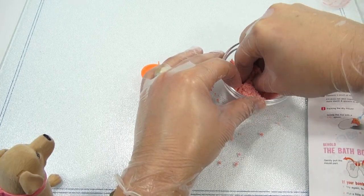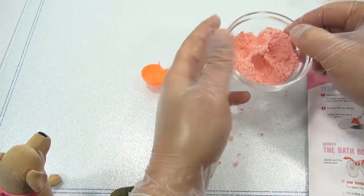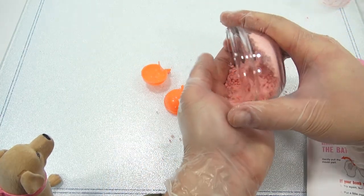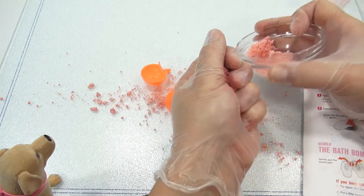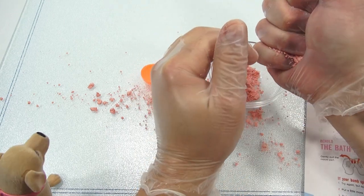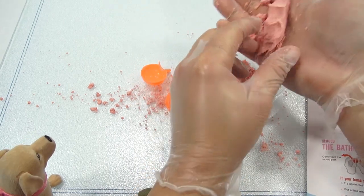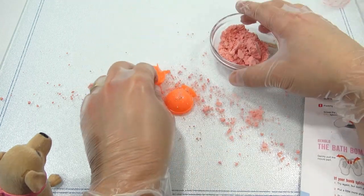Let's see now. I mean, it packs pretty good. I just want to play a little bit. I'm playing, okay? Just ignore everything that I've said about following the directions, and see what happens when we just pack, because then we'll know if it'll stay together or not. Look at that. I don't think it's wet enough, to be honest with you, Butch.